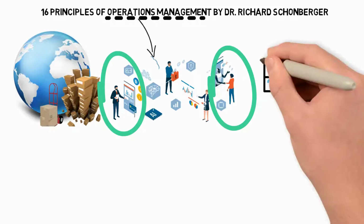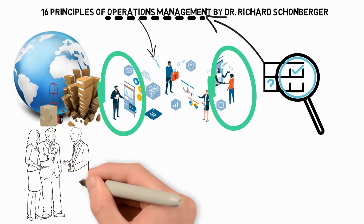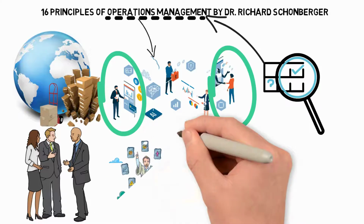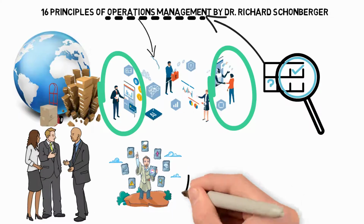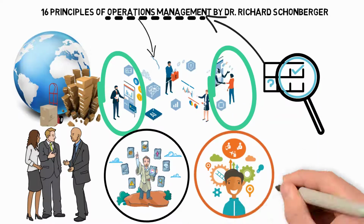So today let's discuss some of the principles of operation management by Dr. Richard Schonberger. These principles will allow you to fully utilize the power of operations management. But firstly, let us understand what operations management is.